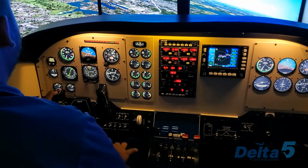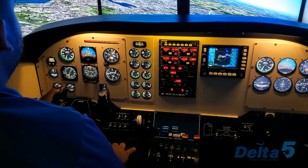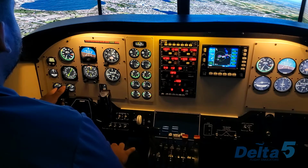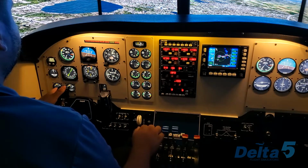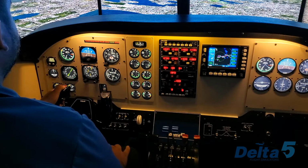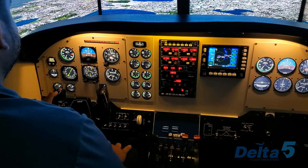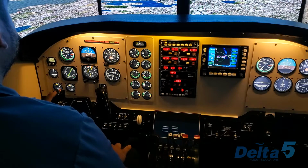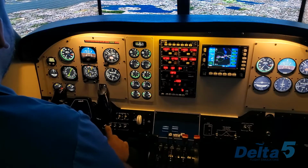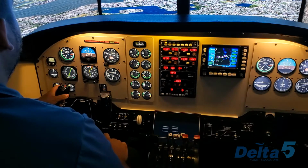We're going to overshoot slightly on the turn to go back to the top of the radial, and at this point we can also start to descend to 2,000 feet. We're also going to hit our timer and start our timer towards 3 minutes or 5 nautical miles, whichever one happens first.